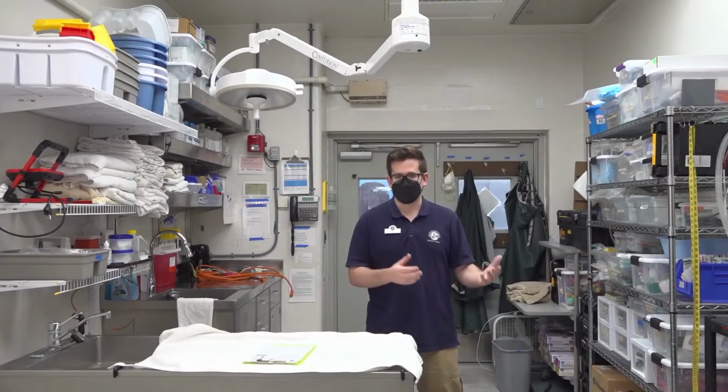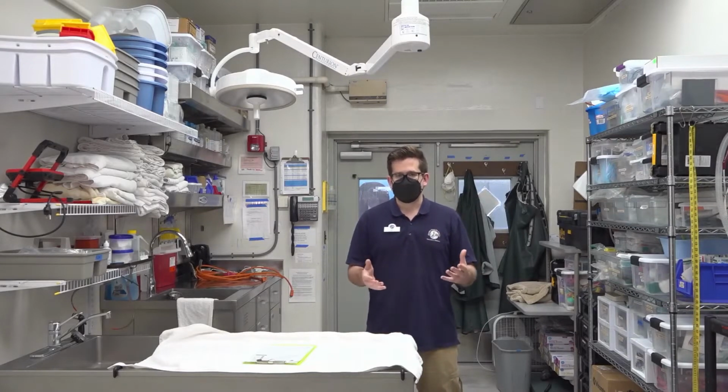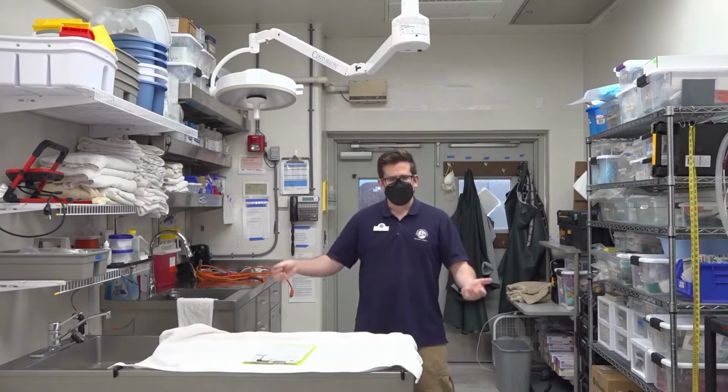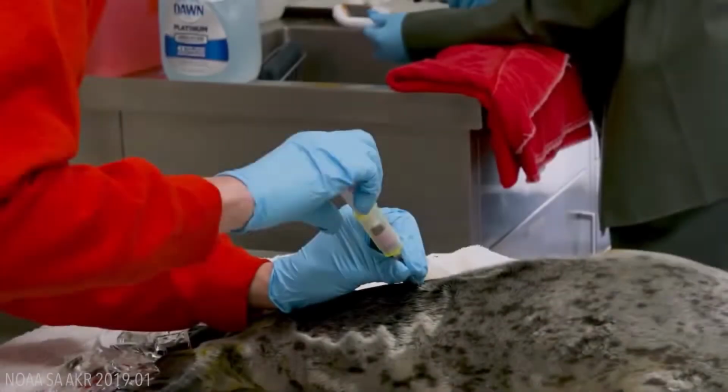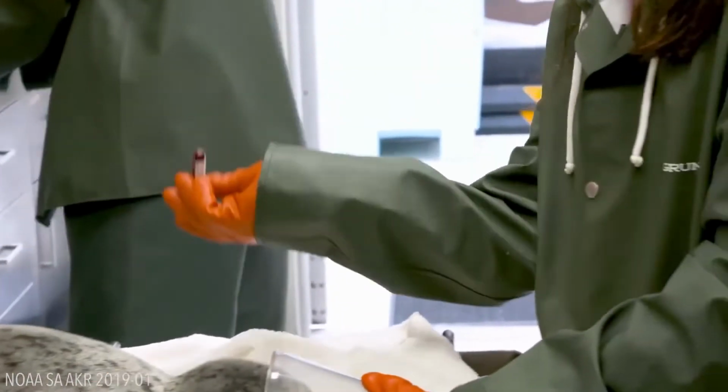Once a wildlife response patient arrives at the SeaLife Center, this clinic is their first stop. Here, our vet team will do an admit checkup with each animal that arrives. This checkup is looking at baseline health of the animal when it first gets here. They'll take measurements such as weight, length, girth. They'll also take blood samples and mucus samples from nasal swabs or fecal swabs.